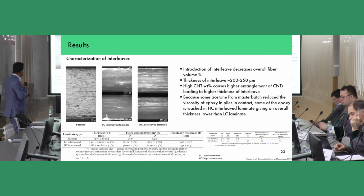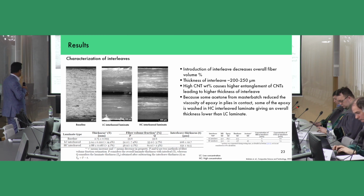And the second question is about this difference in thickness. So first, let's start with interleave thickness. The interleave thickness for LC is about 206 micron, and for SC is 231 micron. So how do I explain this? This is because in the SC interleave there is a higher amount of CNTs and CNT interaction, so compressing this higher amount of CNT is difficult. And for both of these cases, the applied pressure was 5 bar. So I think, because of the higher concentration of CNTs in the SC interleave, the thickness is larger than in the case of LC. Similarly, when we go to the thickness of the overall laminates, we can see that even with the thicker interleave, the overall thickness is just slightly larger than the baseline.